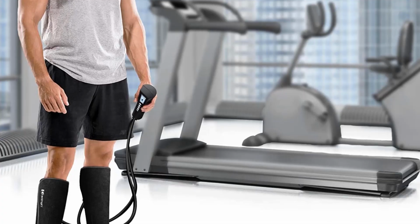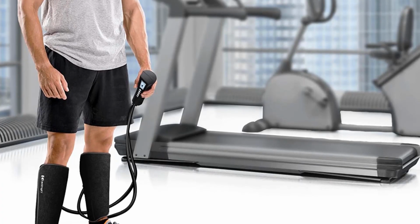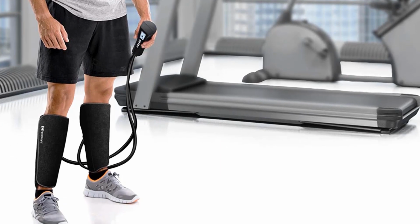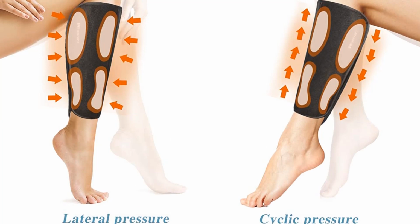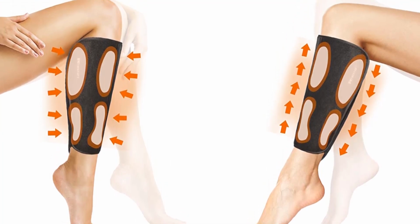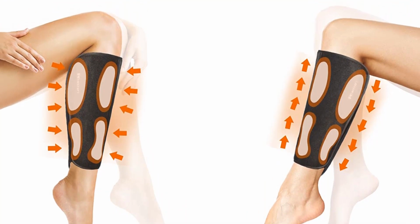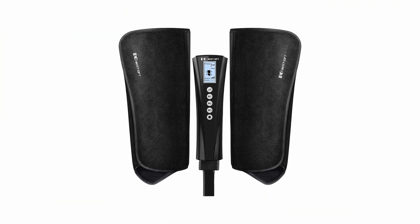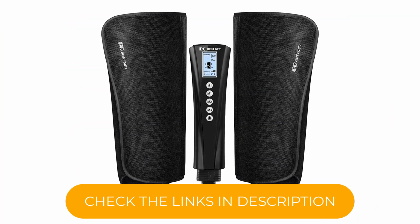3 modes and 3 intensities aim at different parts. Leg compression machine for home use, providing you with accurate foot and calf massage for pain and circulation. The 20-minute timer shutdown function makes your use more convenient. This leg massager for circulation provides a heating function. Let you experience a foot and leg spa with heat and massage.